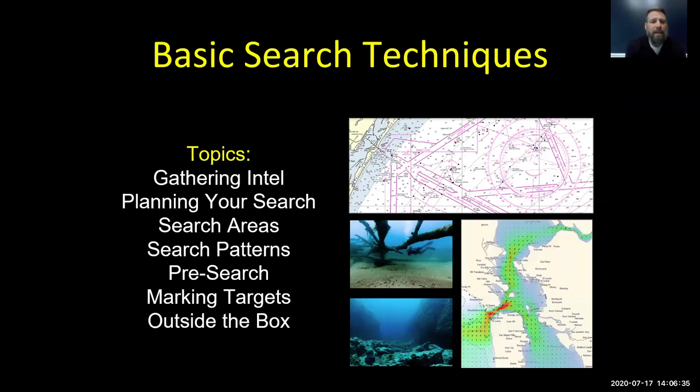We're gonna start off with a couple of topics. So these are the topics we're gonna discuss today. We're going to go over gathering intelligence. Gathering intelligence is pretty important. You got to know what it is you're looking for in order to set up a good search area. So then we're going to talk about planning our search, what search areas are, how to use them, how to divide them, and how to set them up in priorities. We'll talk about different types of search patterns. How do you actually move through the water in order to conduct that search?